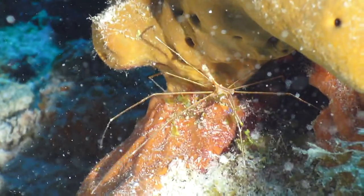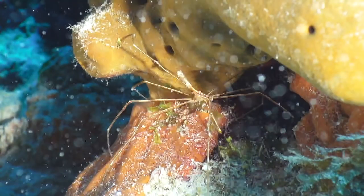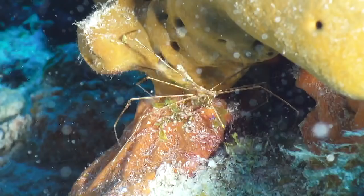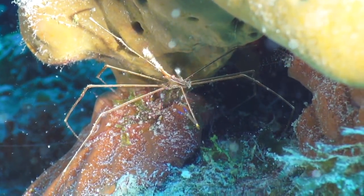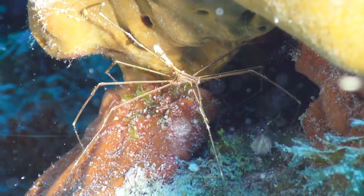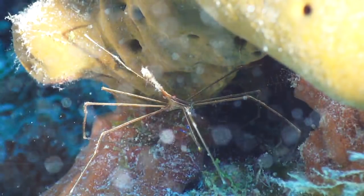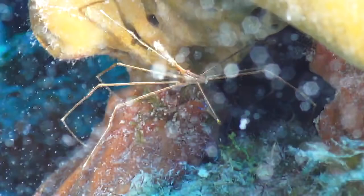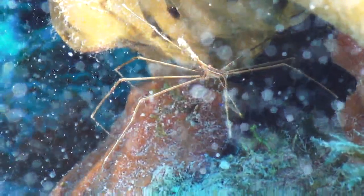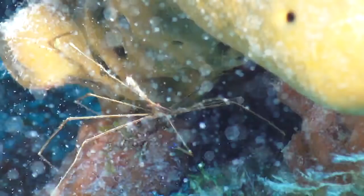Now being crustaceans, they have to molt their shell or their exoskeleton. And they don't have an internal skeleton, they've only got this hard shell surrounding them. Now, when they molt it, which is shedding it so that they can grow and produce a new shell, they have to regenerate the calcium carbonate that they use to make the shell. Now, to do this, they actually will eat their own exoskeleton to replace some of their calcium carbonate needs, which is a great way of recycling.